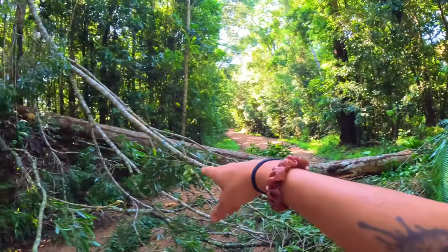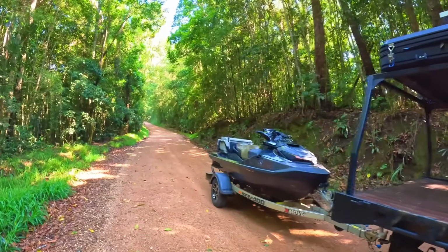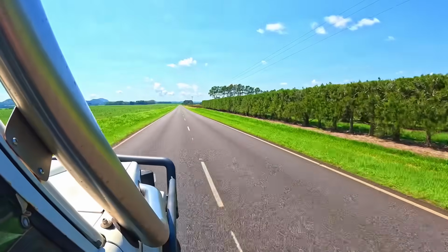Obviously, this has fallen down from the storm last night. Now, there's nowhere for me to do a circle turn anyway, so I've got to reverse all the way up here. This will be interesting. Now I've got to reverse my way back for God knows how long. It was actually literally only just up the road too, so back the other way we go.